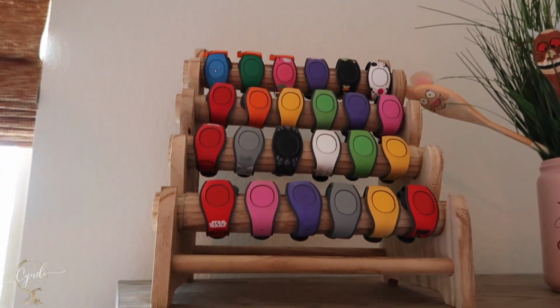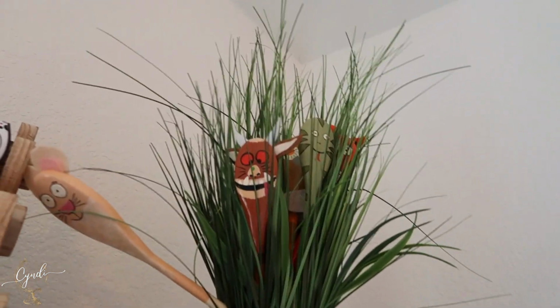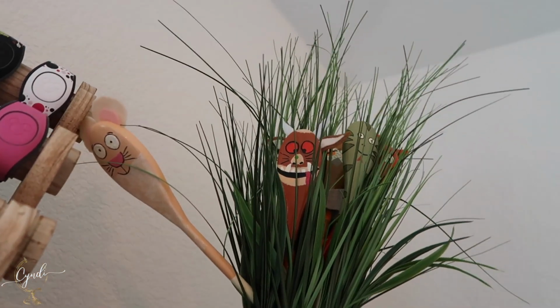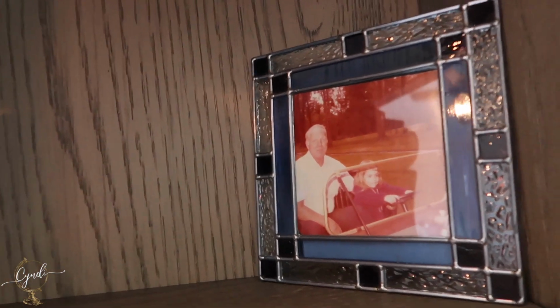And then up here I have my Magic Man collection. We love that. My mom made these. You guys familiar with the Gruffalo story? She hand painted those. Super cute, right? Let's see what else I have here. Oh, this is a fun one. So there's a little picture of me and my grandpa at Deer Park Funland, back in the 70s. I'm driving my first car, the putt-putt cars.